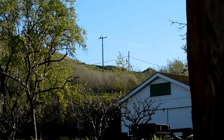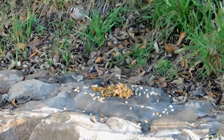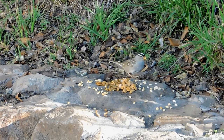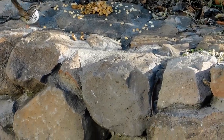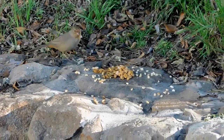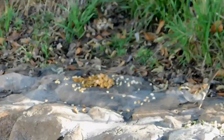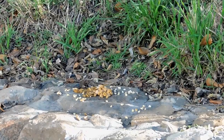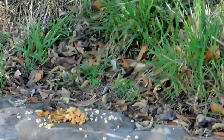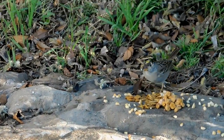Off to prepare breakfast for the birds. Fox sparrow. Fox sparrow.